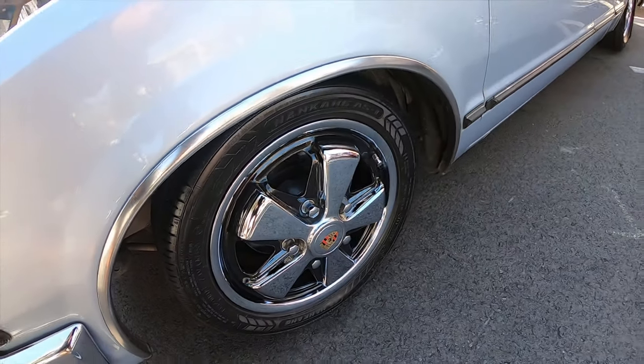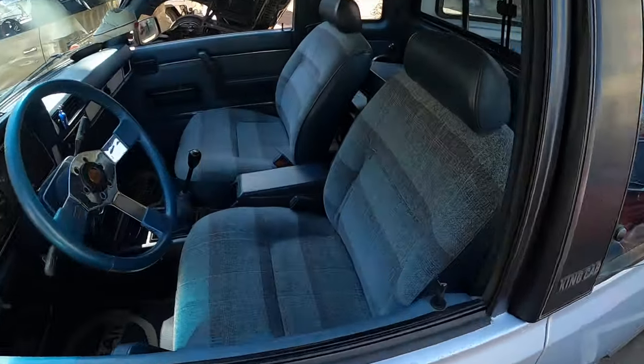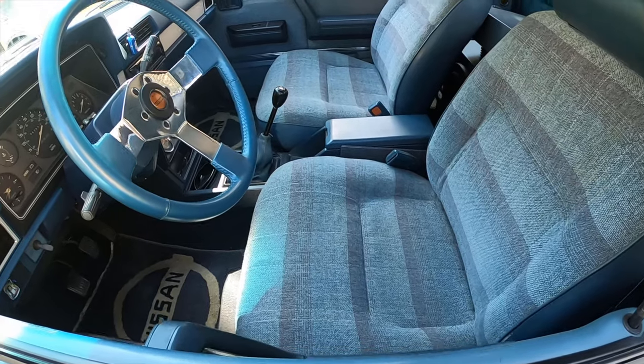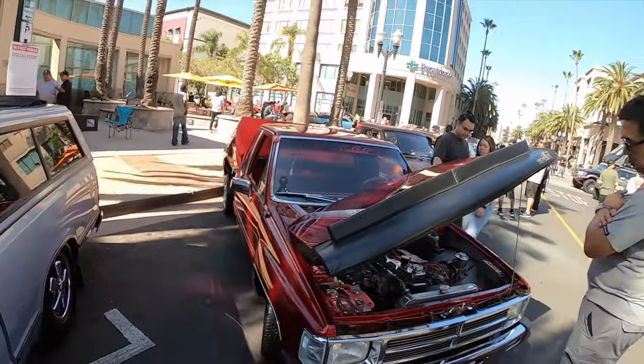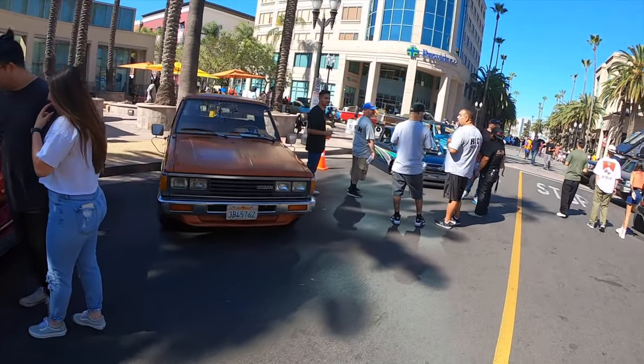Cool touch on these wheels, putting some Porsche wheels on the Nissan. One of my uncles had one of these types of trucks, and I always liked the interior, always liked the smell. There was a certain smell to it. I cannot explain what I mean, but those that know, know.